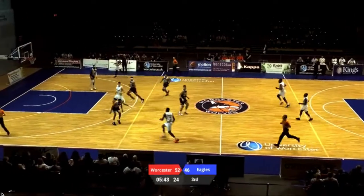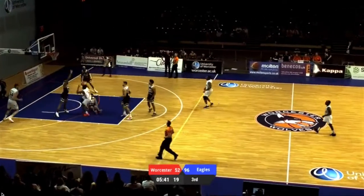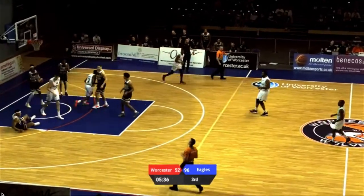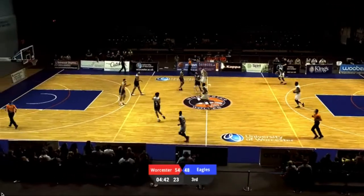He's come up with it. Morsell now, he switches on the afterburners. Great footwork from Morsell. Can't finish. He floors three in the process. Collects his own. And somehow it goes.